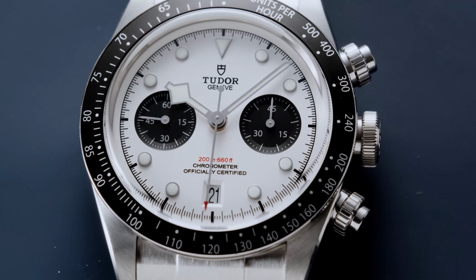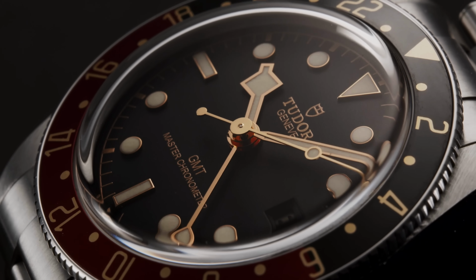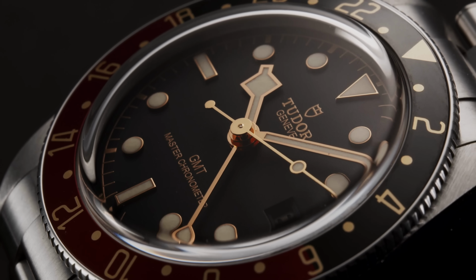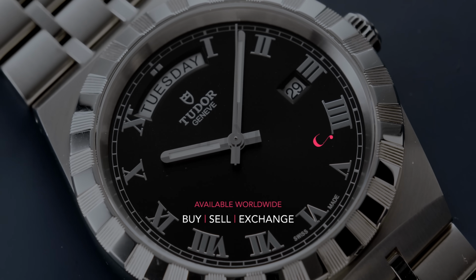We've got racing chronographs, divers, GMTs, the lot, all with the same high-spec performance and high-end style, but for much less strain on your purse strings. So let's get into it.